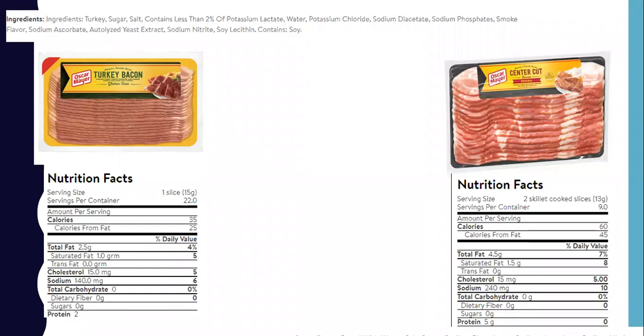So this is actually one of my favorite comparisons to make. And I am using this as a disclaimer, okay, just because I'm comparing turkey bacon and center cut bacon. I mean, you can still buy and eat your turkey bacon. I'm just showing you guys this comparison to show you how important it is to actually really compare food labels and not just assume that certain things are healthier.